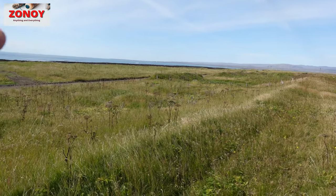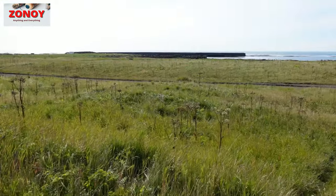If I had known about this path, I would have done my morning jog here. So that's good.